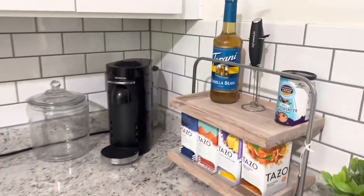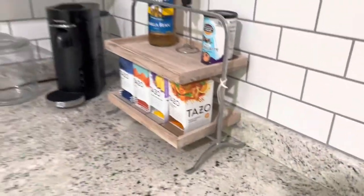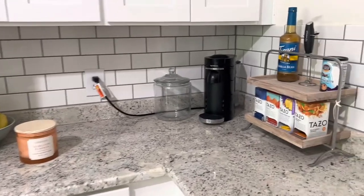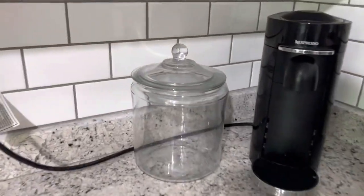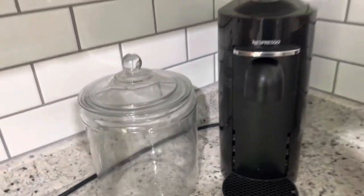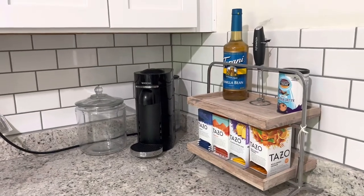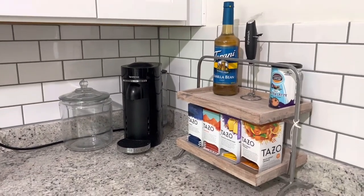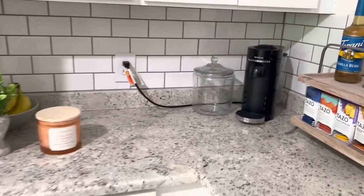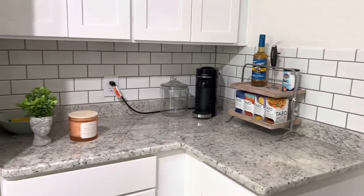And looking at all this from a distance, I don't think it's too much on the counter. Obviously ignore this guy, he's going to the bathroom. But I feel like on this side, it's not bad. My Nespresso pods go in this container. I think I need to find a smaller one. I just ordered 3 packs of pods, so I gotta see how full that gets. I will definitely keep you guys up to date with that and what I think of the new Nespresso pods coming. But I think this looks cute. I think it's simple. I hate when I take up too much counter space. I try to keep things super minimalistic, but I feel like it's not too much in this area.